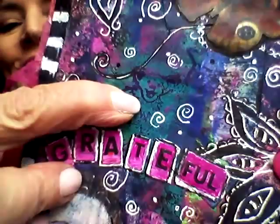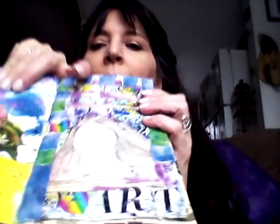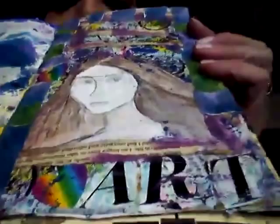I'm loving this book. I'm really so happy I did this. And I have been saving up my mail this month for my next one that I'm going to do next month. But here's another page I did. Some book text, and my homemade washi tape again around the edges there.